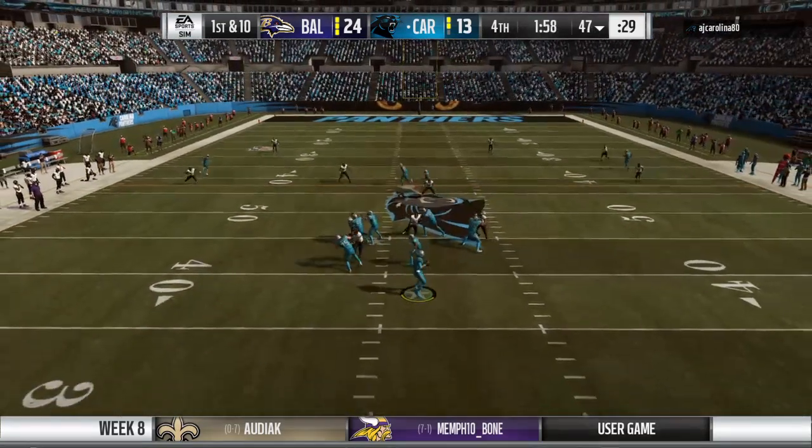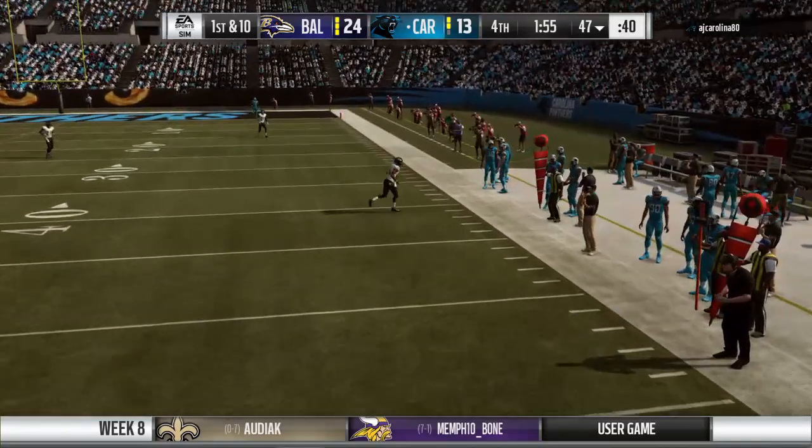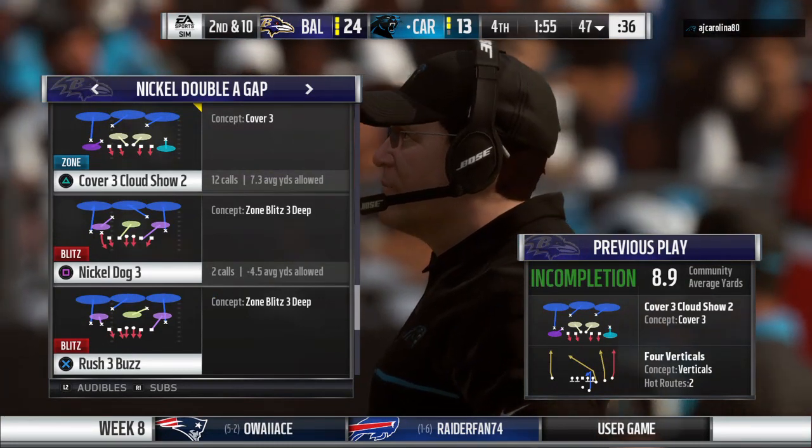Now a first down throw for Newton. Eluding the pressure right. And he'll toss this one incomplete. Seeing no options, he throws it away.